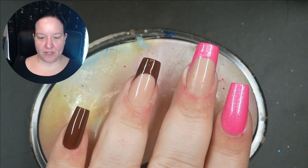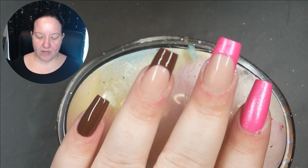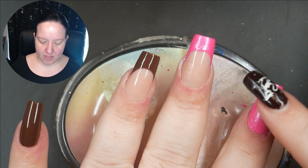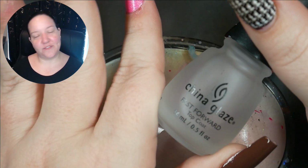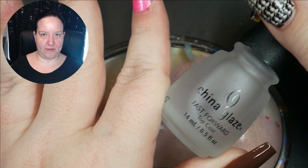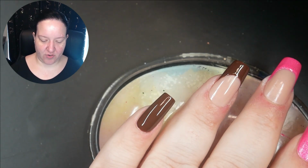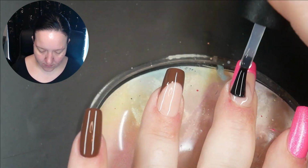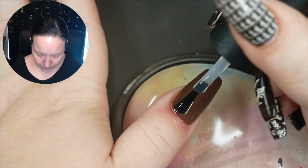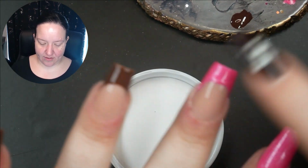Beautiful. So now we're gonna let these dry a little bit and then we'll come in and top coat them. All right, those have had a moment to dry. We're gonna go in with China Glaze Fast Forward Quick Drying Top Coat. You know it's my favorite. We wanna get a good seal on the paint job we've already done before we go in with art. All right, now we let that dry. Okay, so these are dry.